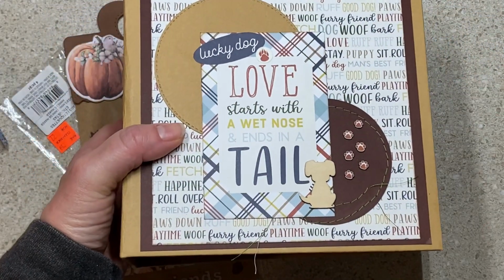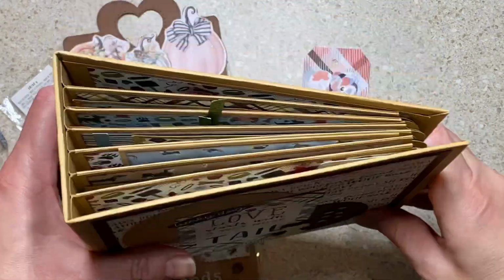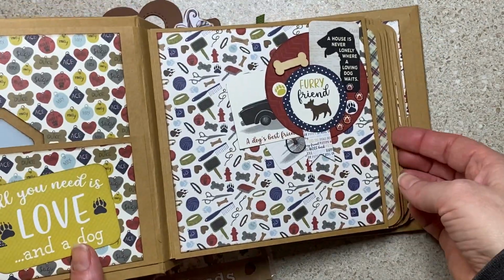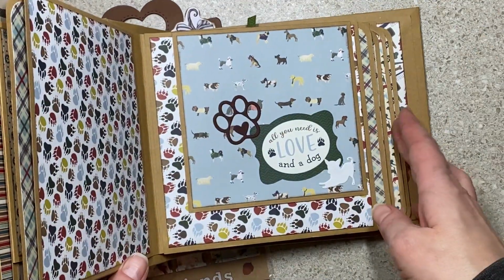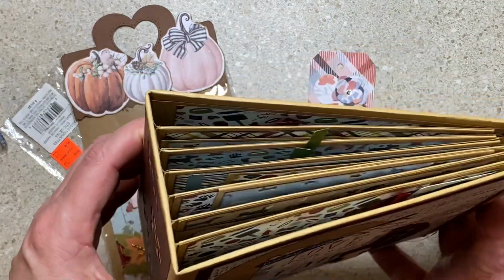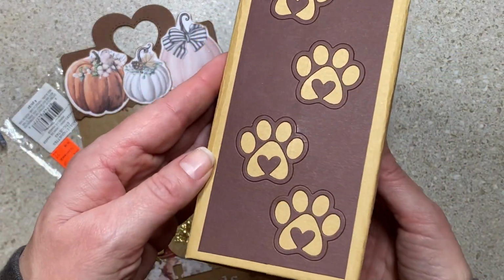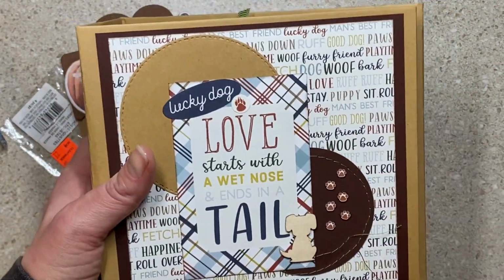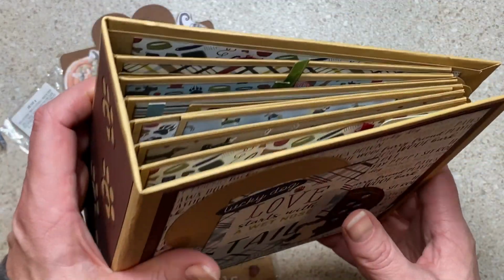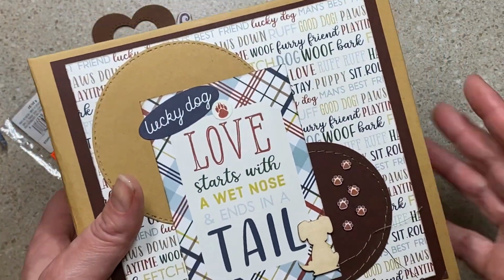As I'm cleaning up my craft room, I still have this fabulous mini album that I made about dogs. There's a video back there a ways if you want to see it. I think I made it in the fall. I never listed it on Etsy or anything. I'm thinking about listing it on Etsy, and I think I would probably do $30 shipped. The shipping is going to be pretty expensive, but for me, I had the fun making it.